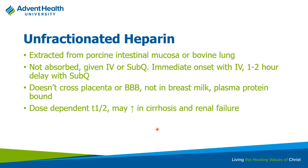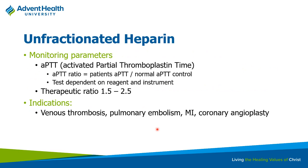This is also very frequently preferred in pregnant patients, mainly because it doesn't cross the placenta, doesn't cross the blood-brain barrier, and is not found in breast milk, so it can be very beneficial from that standpoint. We'll talk about that later in OB-GYN next semester. But yeah, this is basically the one standard anticoagulant we had for a very long time.